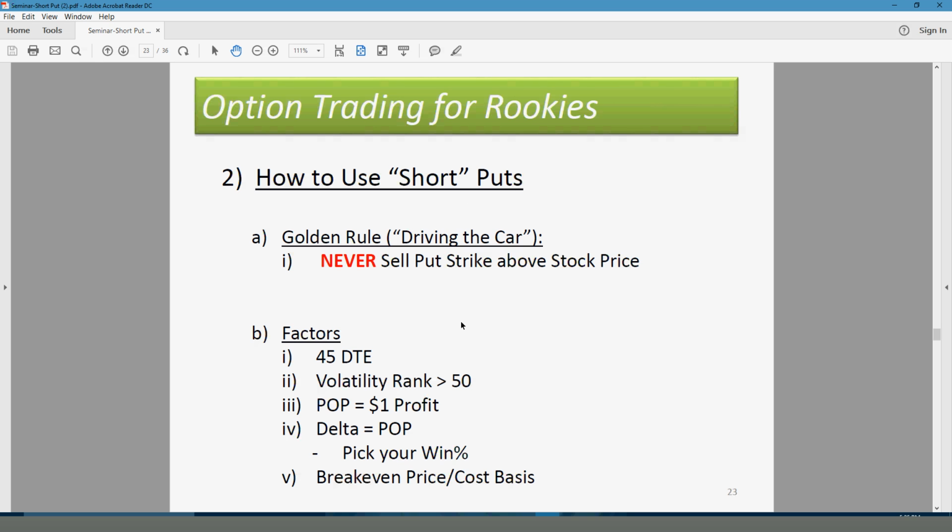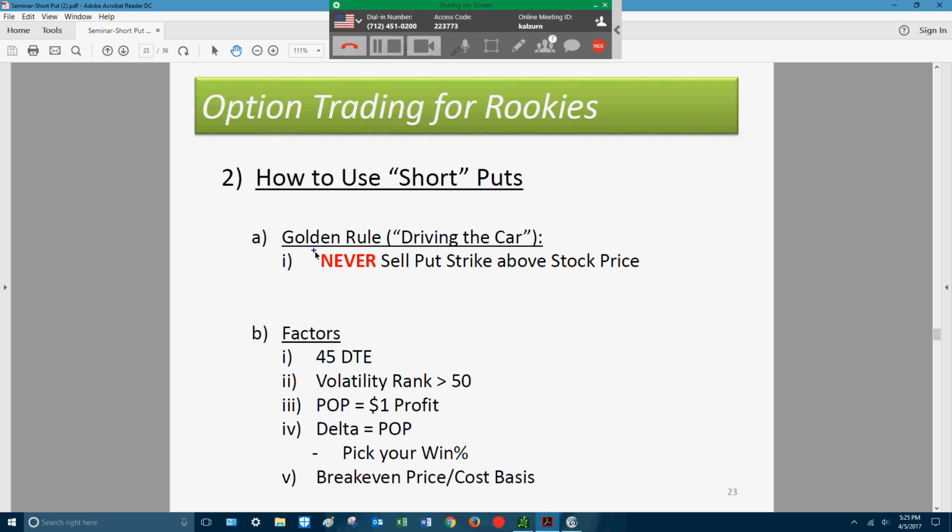But before we do, just a couple of golden rules for selling puts. Golden rule number 1: never sell a put strike above the stock price. I know these are a lot of terms, but we're going to show you all this on the trade page, so it makes a lot more sense. But this is golden rule number one. We never sell a put strike above stock price.